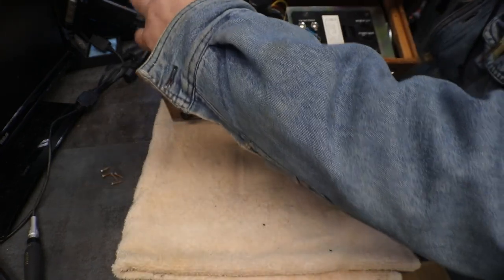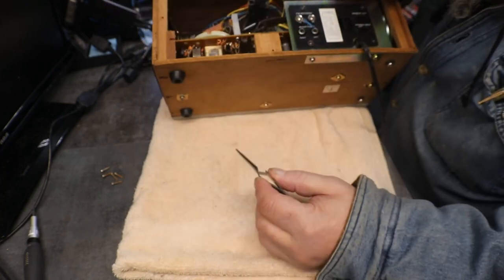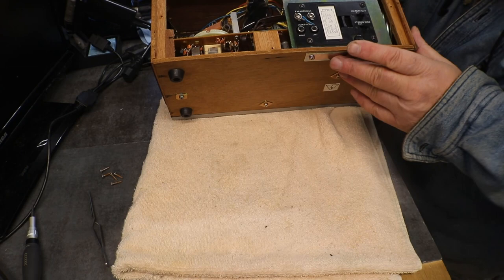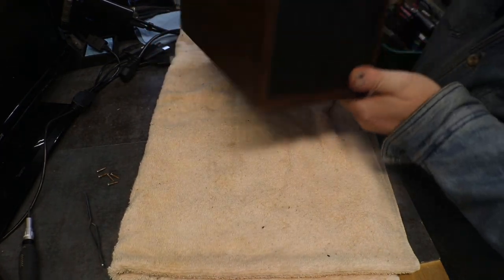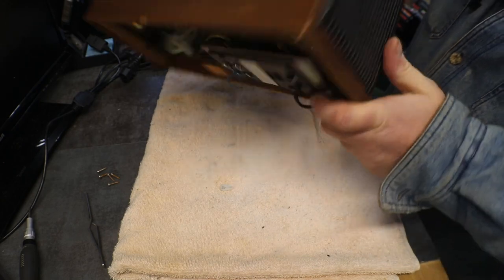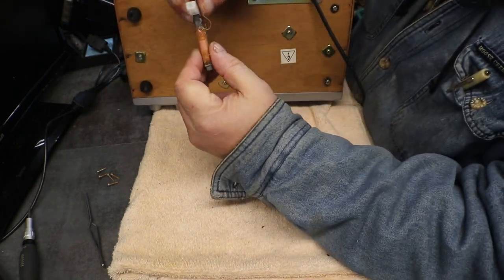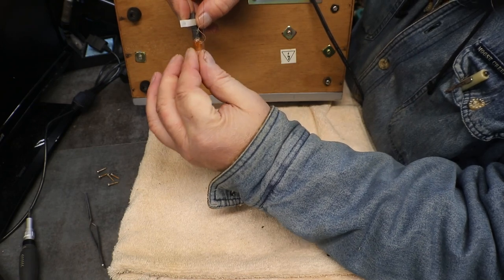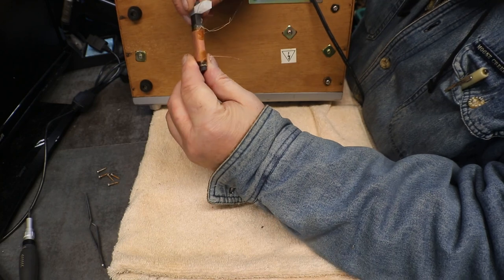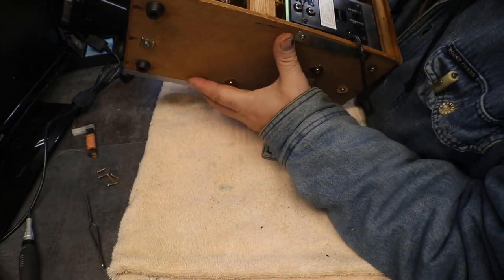Come on, losing my light. Oop! I just shot it back in. Let's see if I can get it to. Well, that could be a problem. That's our AM antenna. Just dropped out of there. I think this thing has been dropped.